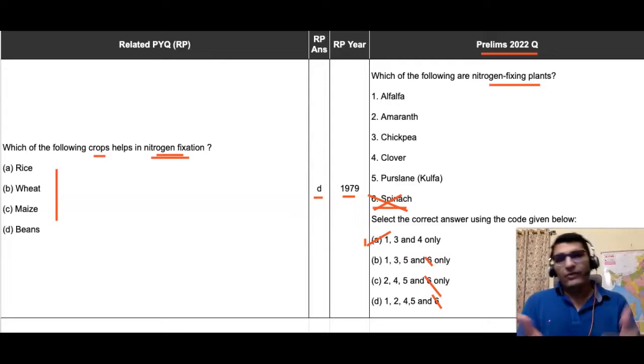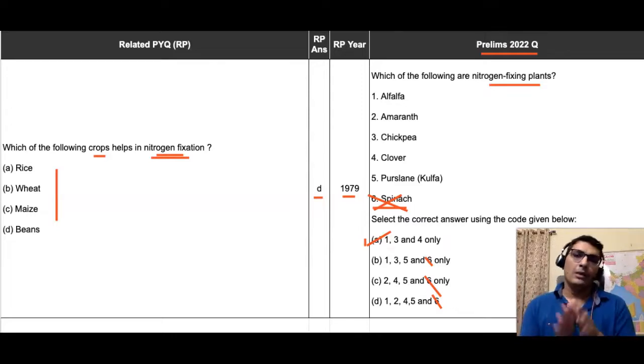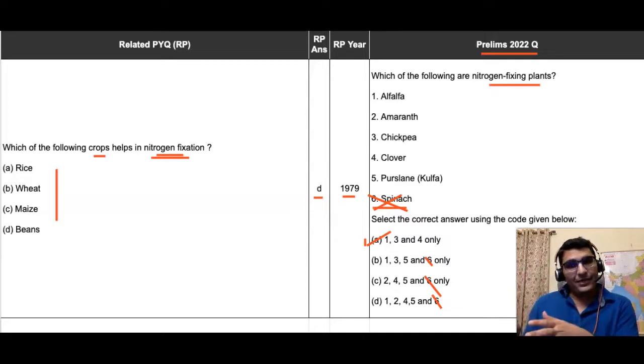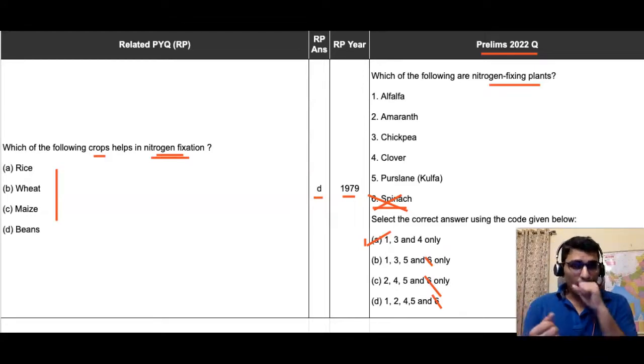Right. So I discussed one of the elimination techniques which I have observed and refined over these years in this particular question. The reason behind doing that is that previous year questions help you directly, yes, but they also help you think in ways which indirectly help you solve questions you are probably not aware of. In this question, clover might be something complicated, right? Amaranth, purslane, kulfa, we have never heard of amaranth and purslane in the context of nitrogen fixing, but these were not very common crops. But spinach is a really common crop, so we can approach this question through the "would have heard" approach, and we would get to the answer.